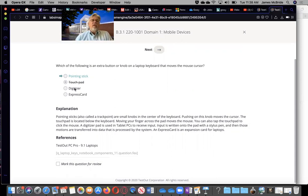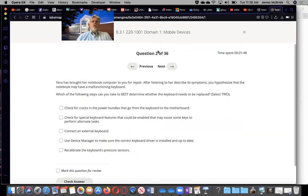If you just go, okay, I need to memorize this. Which of the following is an extra button or knob? Okay, that is pointing stick. Okay, let's memorize that and go to the next thing. So you're not learning the concept, you're just memorizing it. You'll go from a 60 to a high 60, low 70, to a 70 to a high 70, and you'll end up taking the test over and over and over again because you're trying to memorize what's in front of you instead of actually knowing what they're talking about.